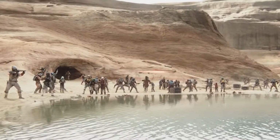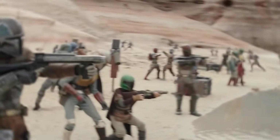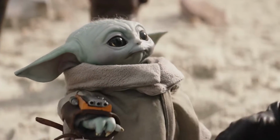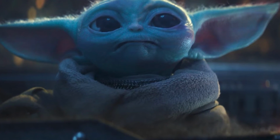There are so many small Easter eggs during one scene where we see a myriad of Mandalorians training on a beach. It's actually really hard to go in-depth and look because there's not much going on. But that isn't the most important part of this episode. In fact, most of the important parts come from Grogu and his flashback later on in the episode.